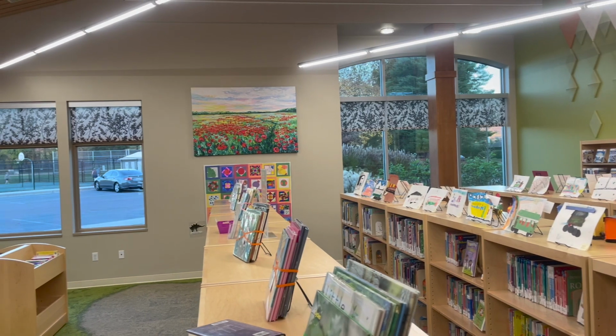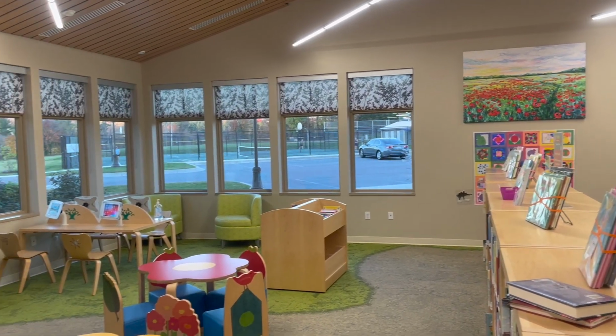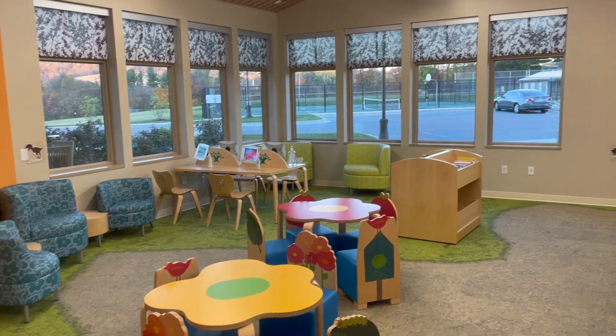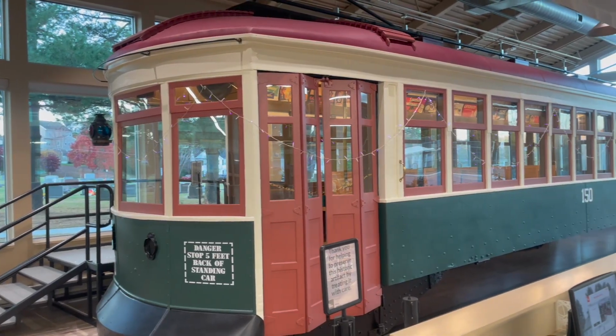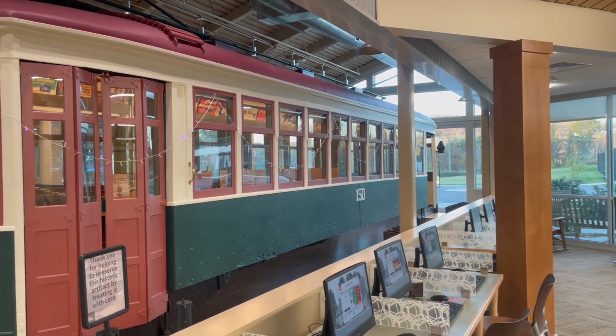While Frederick County is upgrading its libraries to similar sizes with similar features as the Myersville and soon Middletown ones, the libraries are also unique in their own ways. It's a similar type library, except Myersville has a different theme. It has the trolley theme in it, and Middletown's is going to be sort of a Civil War and history of Middletown theme. The one we built in Walkersville before Myersville has an agricultural theme.